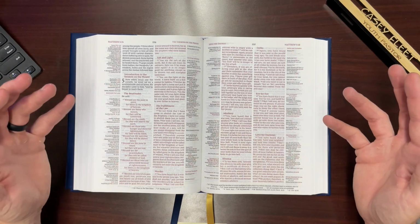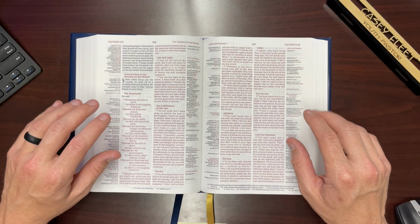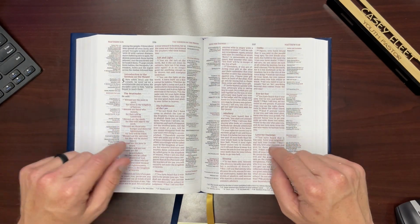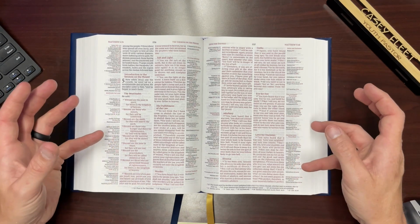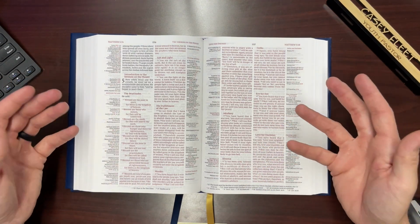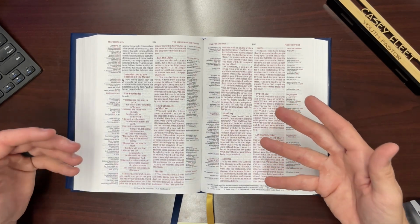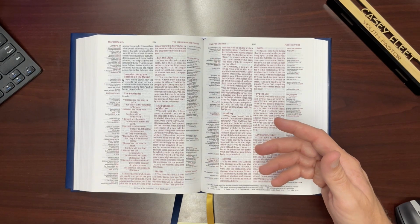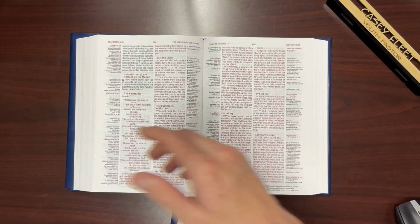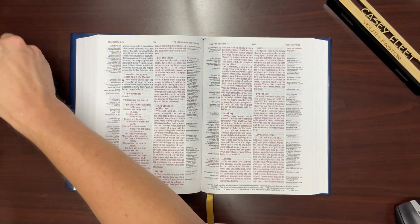I don't see much I would change about this, because if they made the font bigger or made anything bigger, it would be a much bigger Bible. And honestly, this Bible is carryable. Believe it or not, this Bible is very, very carryable. In fact, way more than, let's say, this bad boy. Let me pull it out for you right here.